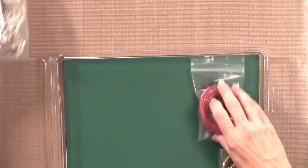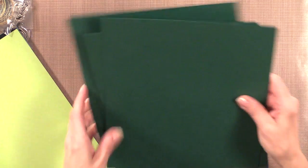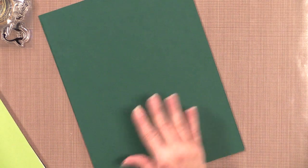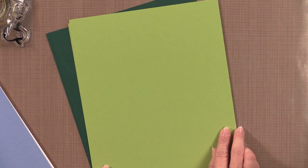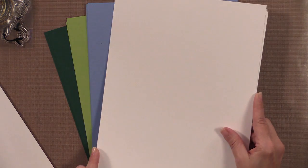Let's start with the cardstock. This is a beautiful color palette in this kit. First, we have some of our gorgeous Christmas pine cardstock. And then for a little fun variation on the Christmas color theme, we have some of our jelly bean green. Then we have some powder blue. We also have some of our heavy base weight white, and this is great for card bases.